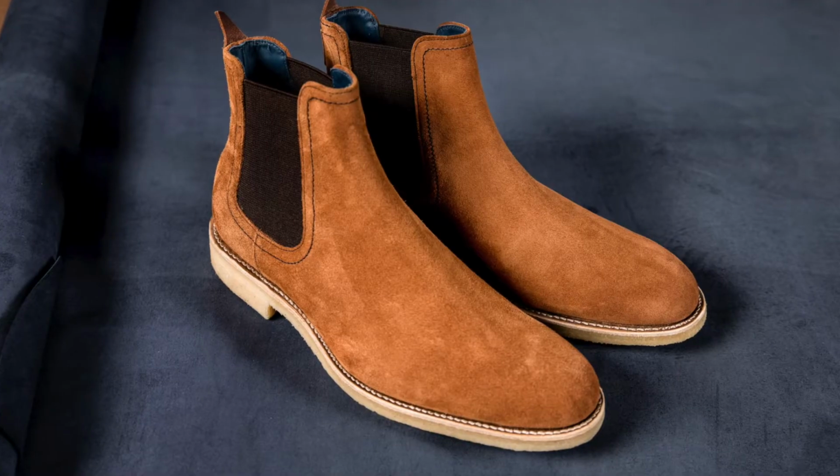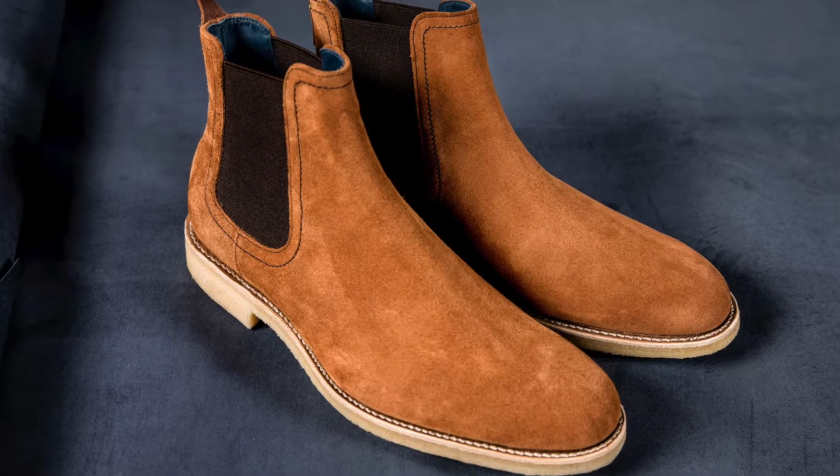All right, men's fall outfit essential number 3, and that is, I gotta take it off here, Chelsea boots. Chelsea boots personally are one of my favorite footwear options ever. They're super comfortable to slip on and off, they're super quick, they're super minimalistic, which means they go with everything.